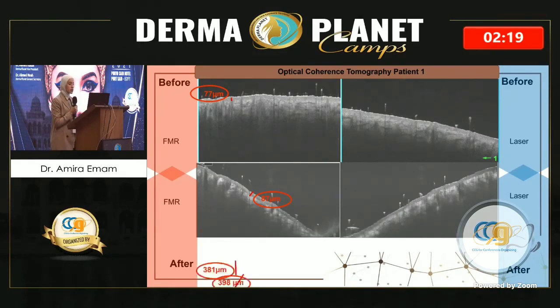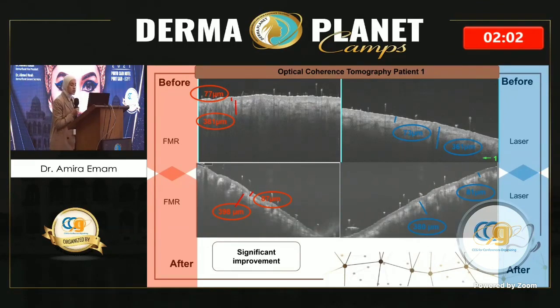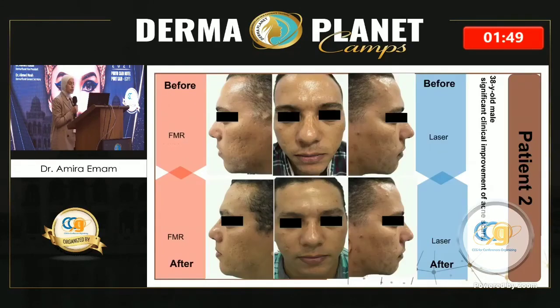OCT images show that epidermal thickness before starting sessions was 77 micrometers, increased to 87 micrometers post sessions. Dermal thickness was 381, increased to 398 micrometers post sessions on the microneedling radiofrequency side, which means significant improvement. Regarding the laser side, epidermal thickness was only 73 micrometers, increased to 81 micrometers post sessions. Dermal thickness was 361 micrometers, increased to 380 micrometers post sessions, which means significant improvement.